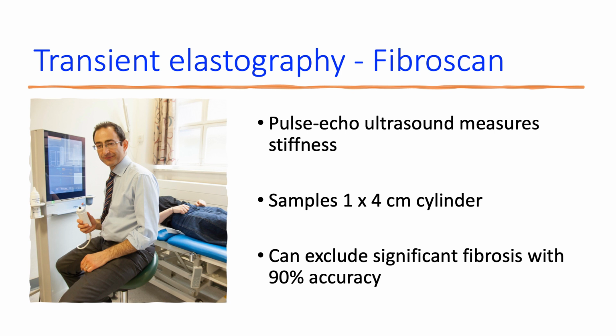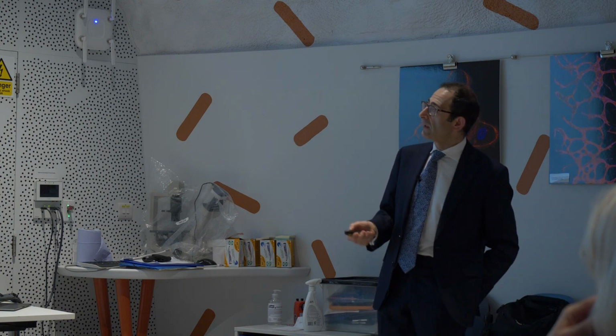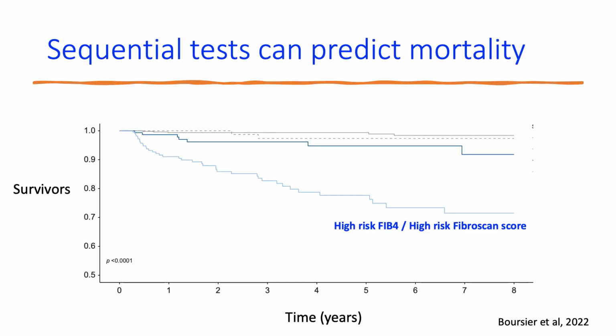We can do a scan. This is me doing a FibroScan, just to prove I do some clinical work from time to time. Essentially, this goes back to that stiff liver, the liver that's no longer supple. This machine will simply flick the side of the skin and listen and see how quickly and how loudly those sound waves come back and make inferences based on those parameters. If you do a score, we call it the FIB-4 score, because it's got 4 parameters, and then you do the scan, you can start to separate out people really well. Look, this group of people who are sadly dying more rapidly, they're the ones who had a high-risk FIB-4 score followed by a high-risk FibroScan score.